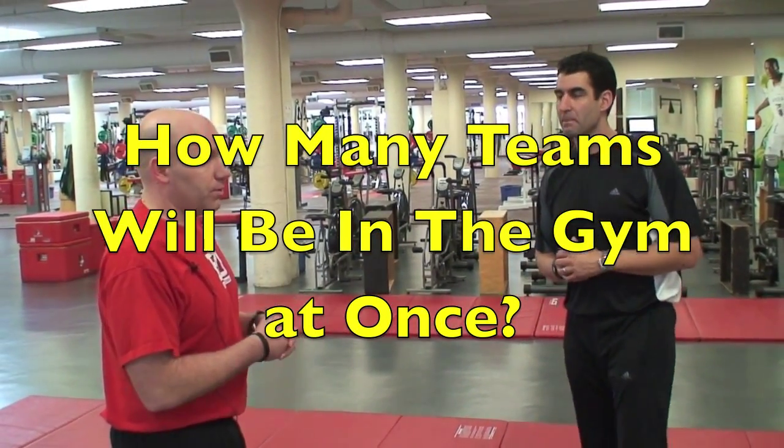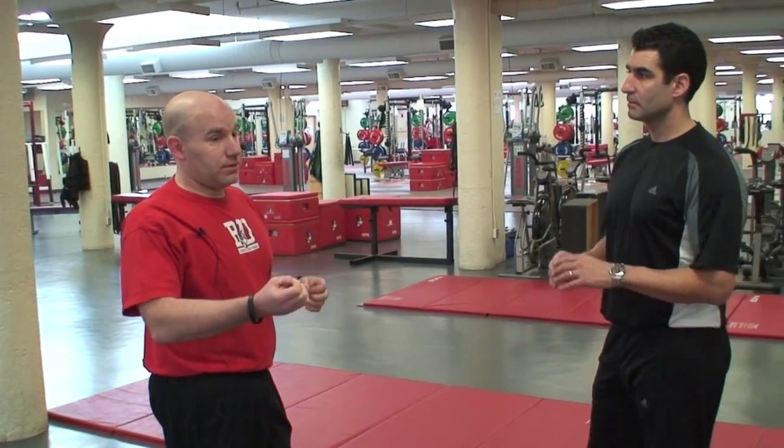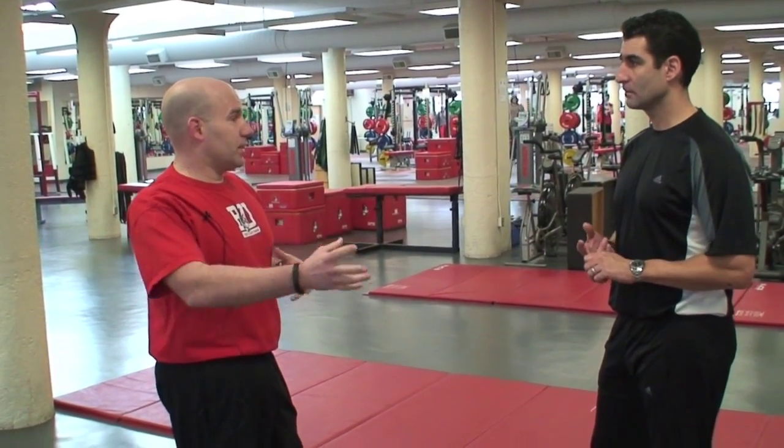How many teams at the most will you have in here at once? At the most, we would like to have no more than 3 teams at once. We have 23 sports, and we have over 500 athletes that actually use this facility, from track and field to ice hockey, women's ice hockey to basketball. I mean, we have a plethora of athletes that use this weight room.